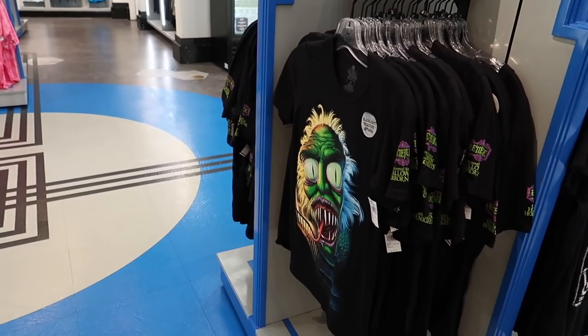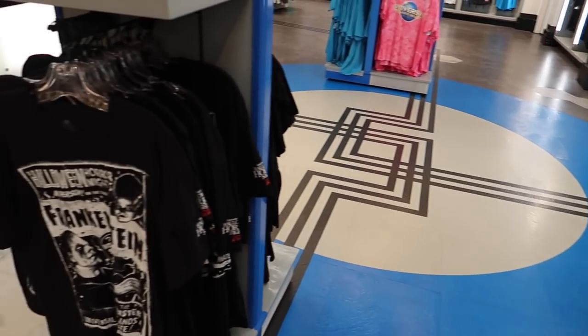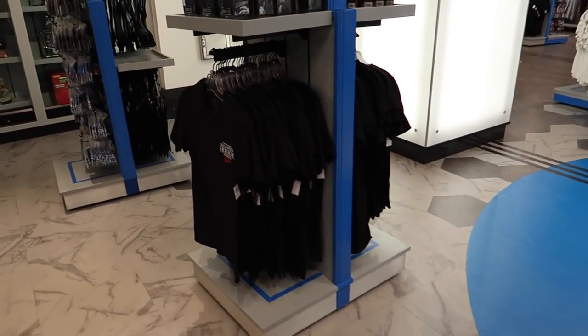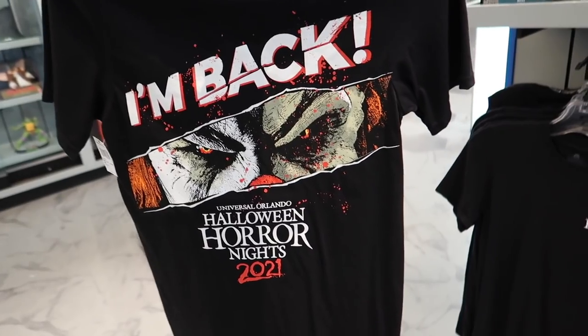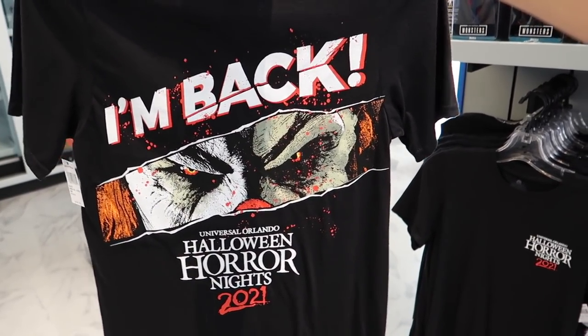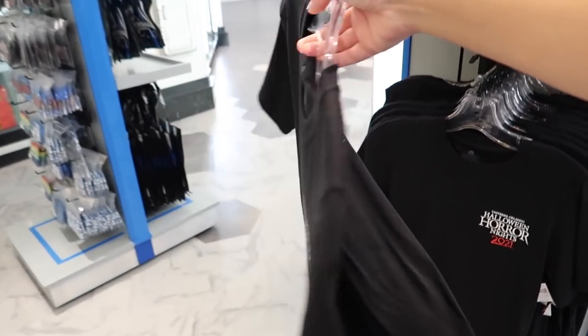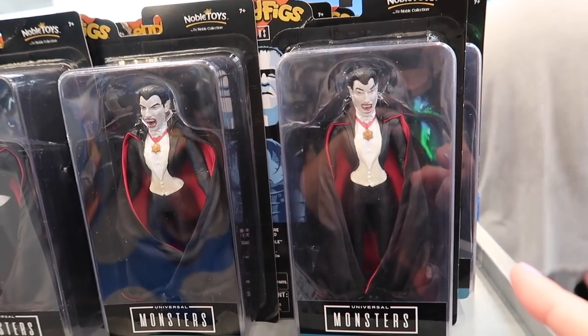There's the Beetlejuice shirt. Purchased that one last time. Frankenstein. This is the Jack is Back shirt. The Jack is Back. He's the icon of all icons. The first announcement they made on their Instagram story too. I got that shirt. And look, a Dracula toy, a figure.